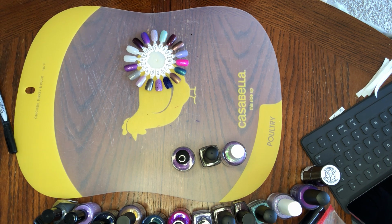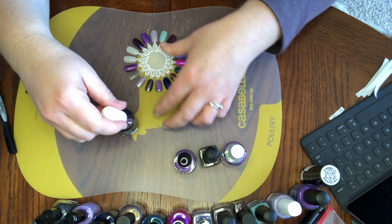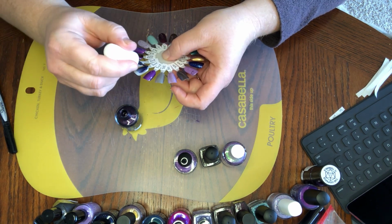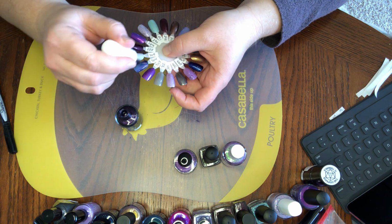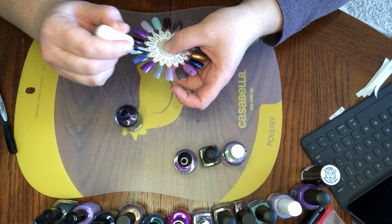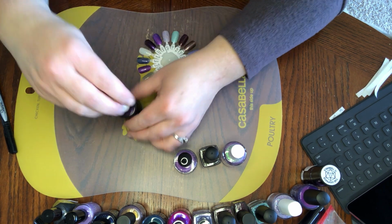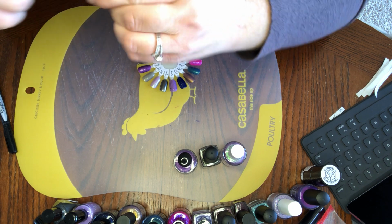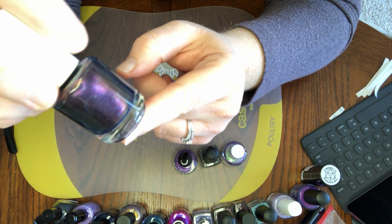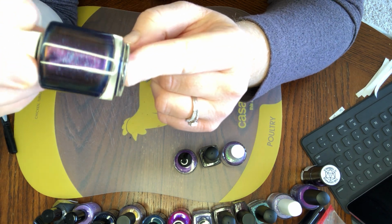All right, so this one's So Much Sexy Face. Who doesn't like that name? That's funny, right? Oh, I forgot that the base of this is nearly navy. And all I see right now is blue shimmers. If I look at the polish, it is literally blue shimmer in a sea of purpley blue green loveliness.